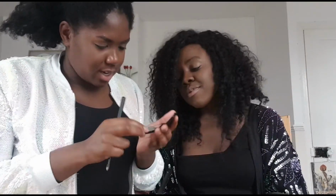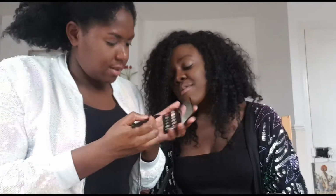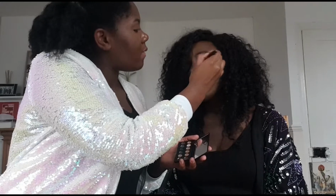What shade am I even going to use? These are all so light. I'm going to take one of the shades from this palette, if I can get the plastic off. And then I'm just going to set it in place. I think I'm maybe going to go in with this one. I feel like the problem with this palette being so small is that as soon as you dip a brush in, the whole thing's just going to be messed up already. And then I just lightly press that on there.